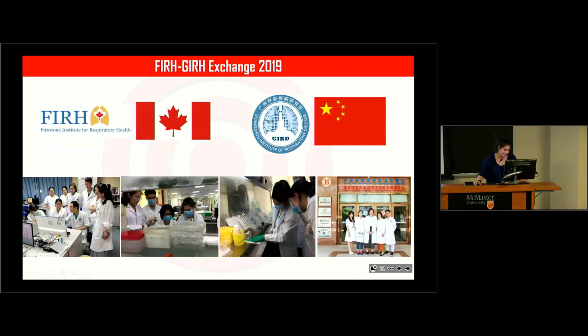So this is just me and the team. This was in the hospital. We were looking at CT scans of patients' lungs. Just working at the bench, probably isolating RNA, working in the biological safety cabinet. I actually have patients' blood over here. This is just in front of the institute.